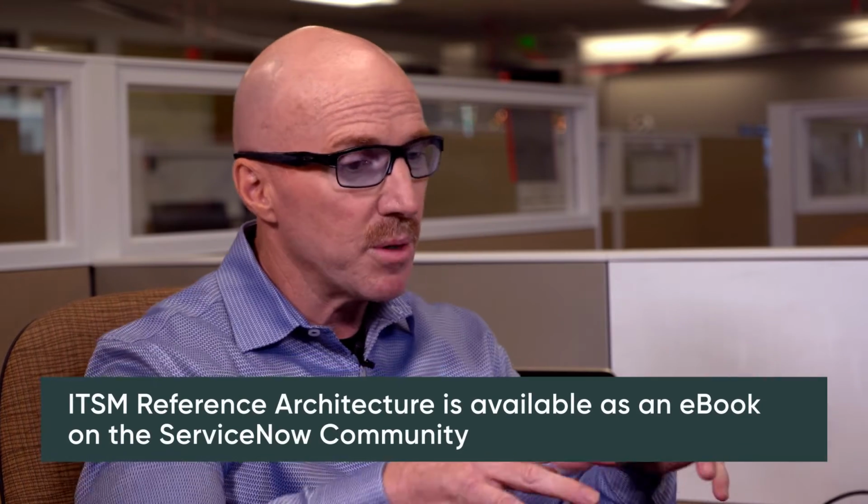Is it free, etc.? Yeah, so it is free. It's available on ServiceNow communities. It's in the form of an ebook, and we built it like this very intentionally so that we could use the ebook as kind of the platform to spawn different conversations off of it and focus areas so that customers can consume the reference architecture in the way that makes sense for them.